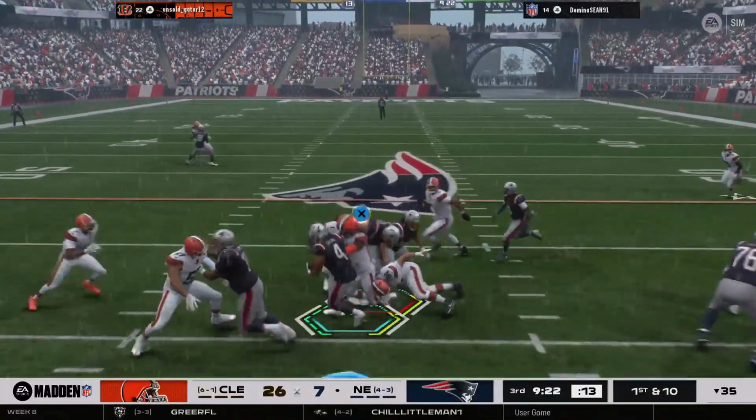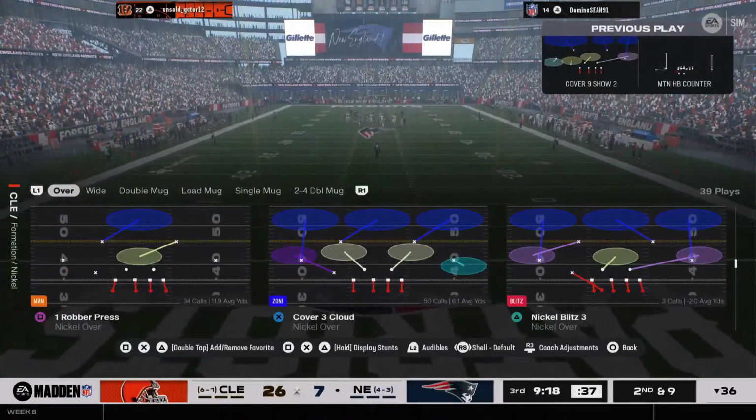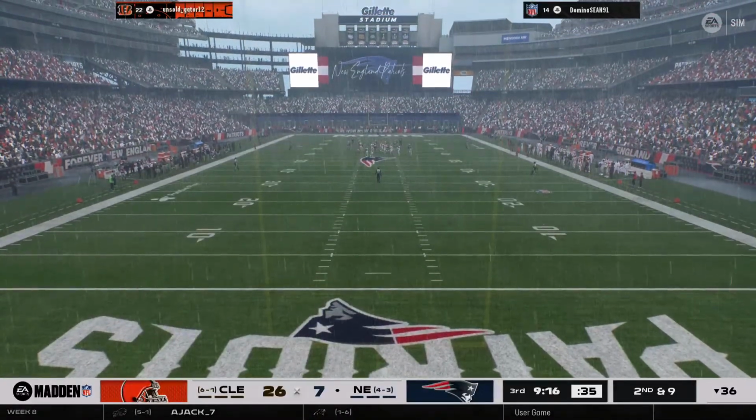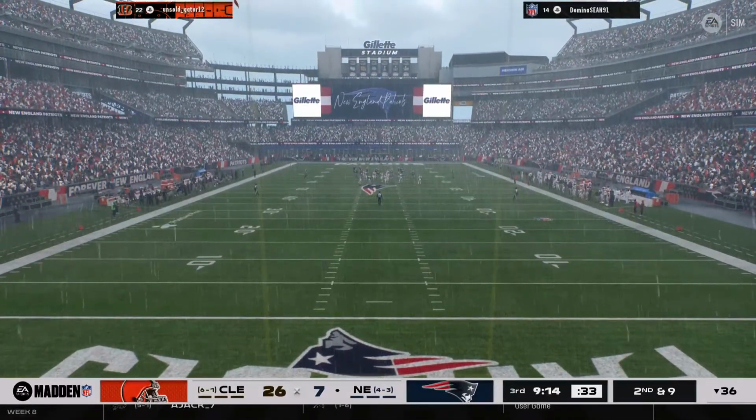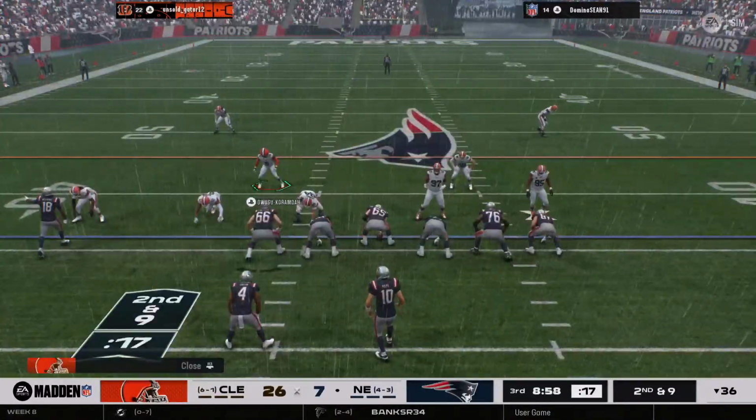And the first carry for Antonio Gibson. And he'll get back to the line of scrimmage. That's about all, at the 36-yard line. A gain of a yard brings up second. Ball on the 36 now. Here's 2nd down and 9.